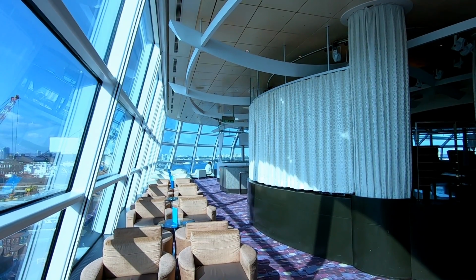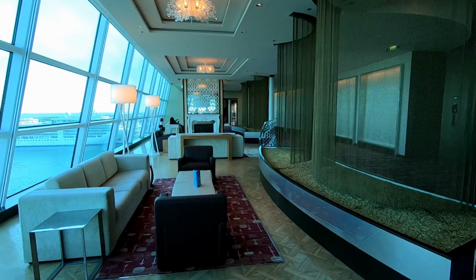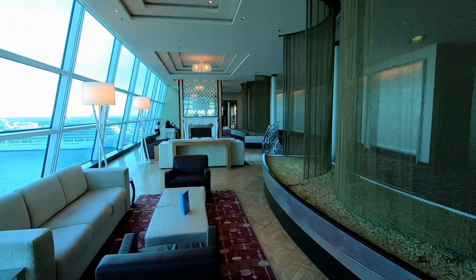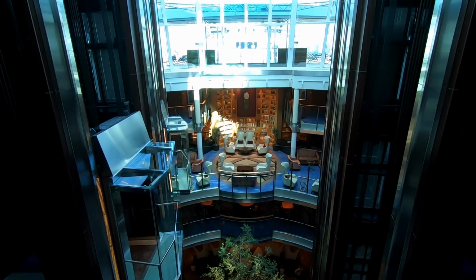You can check your daily planner for the kind of activities that take place in this lounge. In the daily planner, it is called Sky Lounge, not Observation. They shortened it a little bit. And now we're going to go down to deck number 11, and from this shot you can see the library.